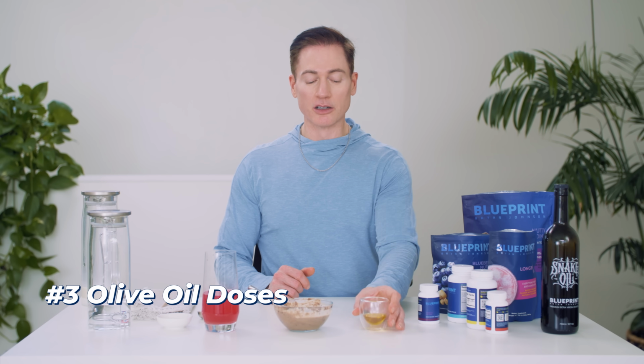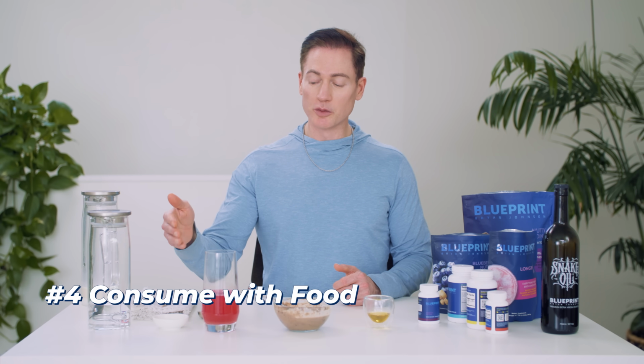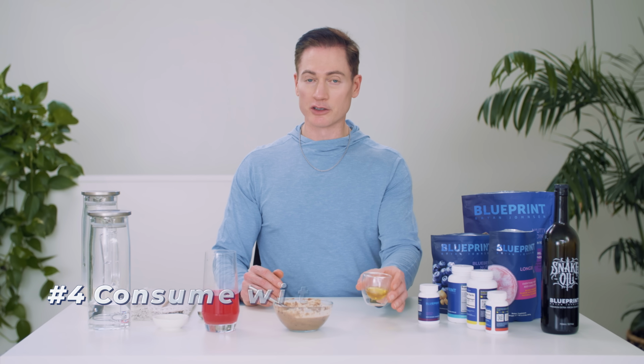Next, with extra virgin olive oil, you can consume the 1.5 tablespoons in one setting, or you can do 1/2 tablespoon 3 times a day, your preference. I would also recommend that you consume both the pills and the extra virgin olive oil with food. That will prevent possible side effects and stomach upset.